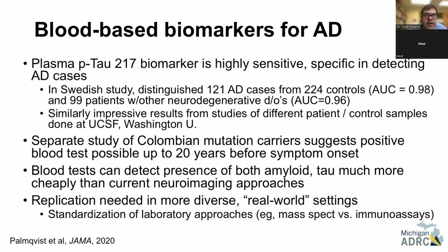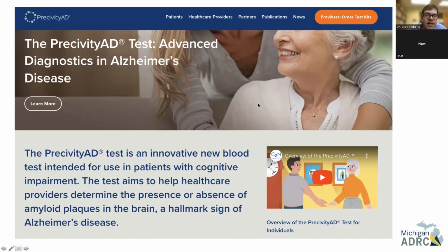And we're already starting to see, this isn't a p-tau 217 test, but there are companies out there. This PrecivityAD test is an example of a blood-based biomarker where they're looking for detection of amyloid plaques in the brain. And so we're already starting to see neurologists being approached with some of these blood-based biomarkers. So it's an area to keep your eye on, not only as the blood-based biomarkers get better, but as our treatment and prevention options for the disease get better, then obviously the test is going to be more useful if we can offer patients and families more options in dealing with the disease.